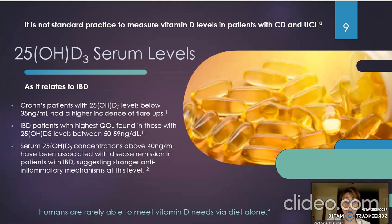So vitamin D levels, specifically in terms of IBD, various studies have found differing information. However, they all seem to agree that 30 nanograms per milliliter is not enough. In one case, Crohn's patients below 35 nanograms per ml had a higher incidence. Another study even found that quality of life continues to increase with levels between 50 and 59. Then a third study found that concentrations above 40 have been associated more with remission in patients. So that being said, it's actually quite surprising that it is not standard practice to measure vitamin D level in patients who have Crohn's and ulcerative colitis.